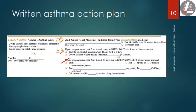However, if the symptoms or peak flow meter reading do not return to the green zone after 1 hour of the above treatment, then one should use the short-acting beta agonist like salbutamol 2 or 4 puffs, or continue to use the nebulizer once.